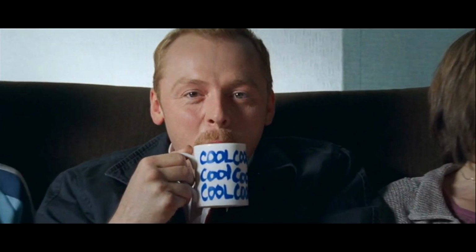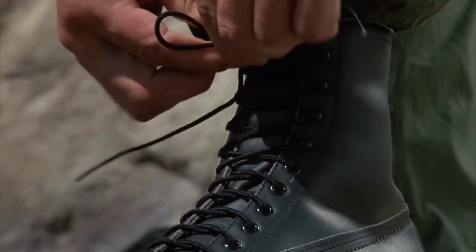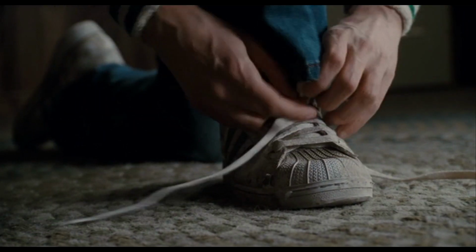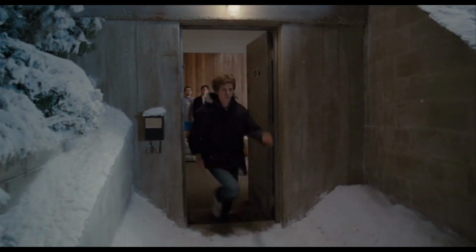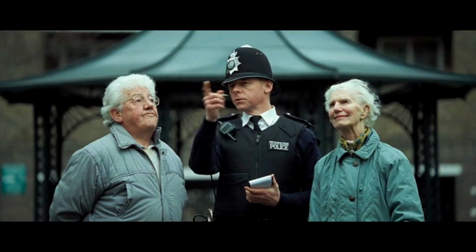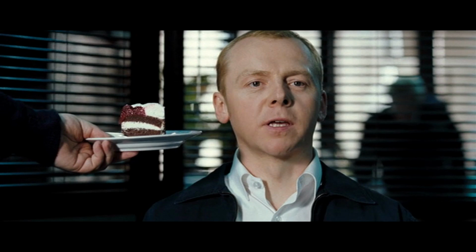These types of sequences have been mainly used in action films such as Evil Dead 2 or Commando, intensifying the process of tooling up. However, Edgar Wright uses it to emphasize mundane activities to create visual comedy. For instance, in Shaun of the Dead, preparing breakfast is shown as a thrilling activity, and in Hot Fuzz, giving directions to elderly couples becomes exciting and kinetic.